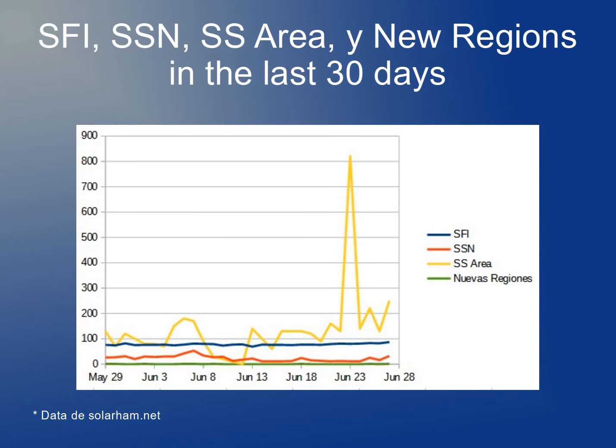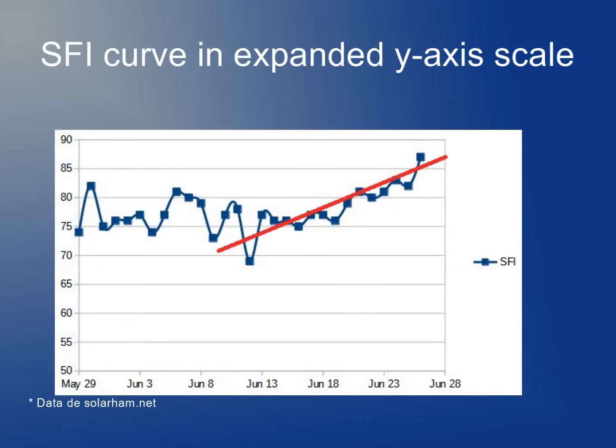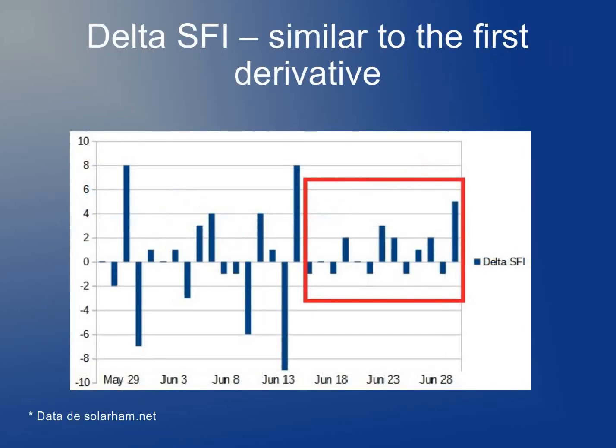If we expand the scale for the blue curve, however, we see an increasing trend in the solar flux at 10.7 centimeters. That's our SFI. If we now plot the day-to-day difference in SFI, we see something interesting. For our colleagues who are fans of math, this difference plot is similar to a first derivative.